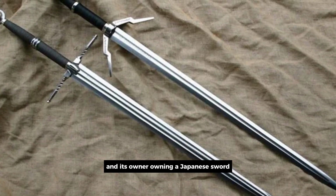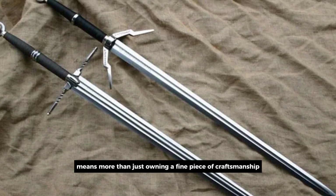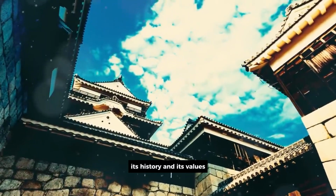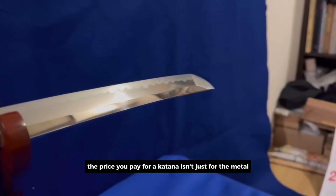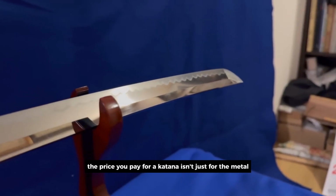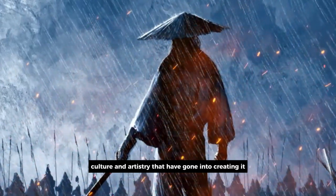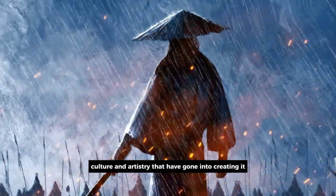Owning a Japanese sword means more than just owning a fine piece of craftsmanship. It's holding a piece of Japan's soul, its history, and its values. The price you pay for a katana isn't just for the metal. It's for the centuries of tradition, culture, and artistry that have gone into creating it.